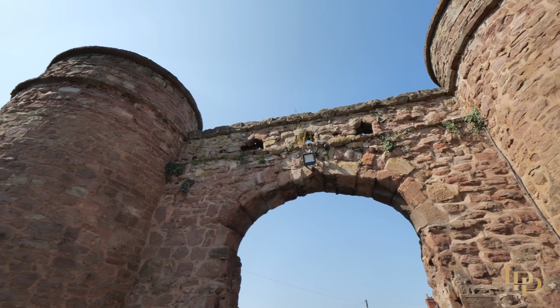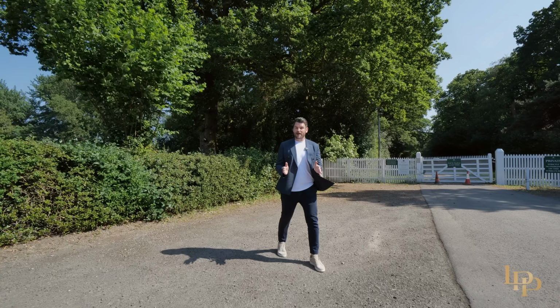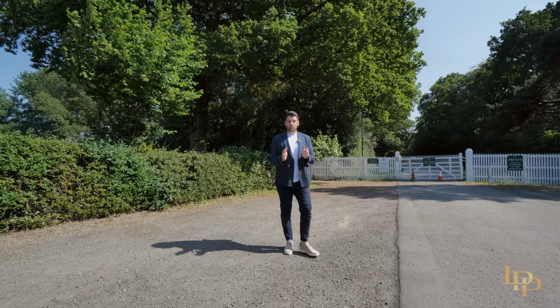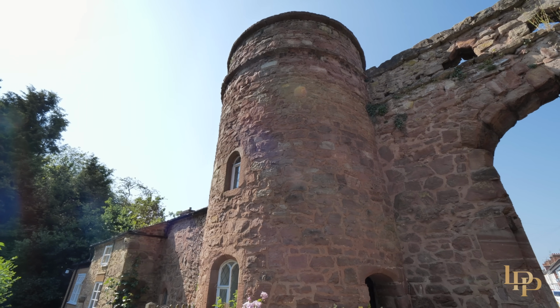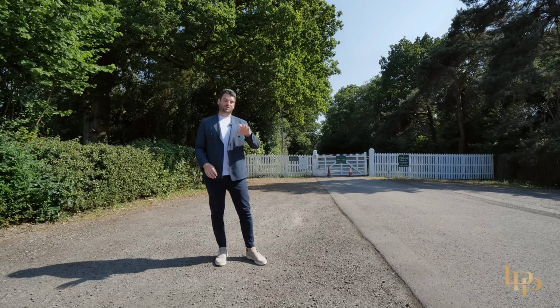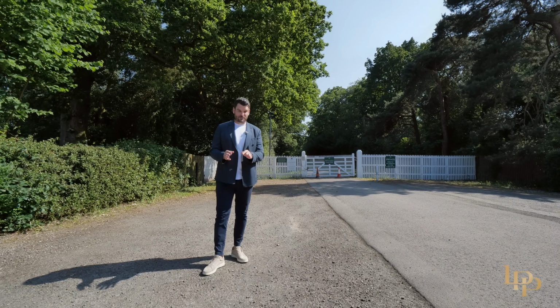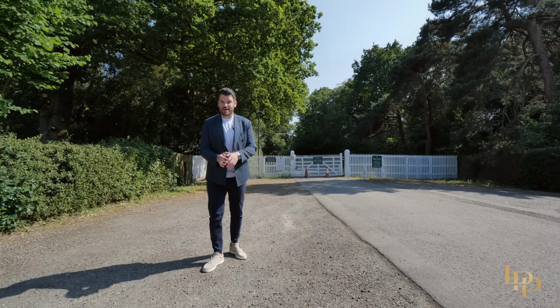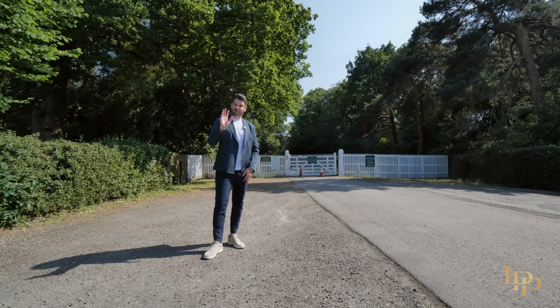Just 5 minutes from the property, we are here at Arbury Hall, a Grade 1 listed country residence where you can walk for mile upon mile, a great place to visit with the family. It's actually got a lovely little cafe in there, but it's closed today, unfortunately. You can also have a tour of the 18th century Gothic style buildings. It's really an incredible place, and it's just 5 minutes from the property.